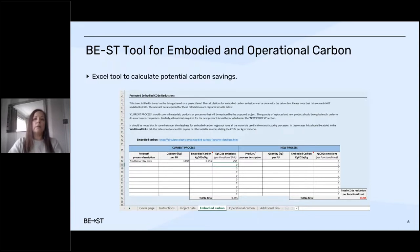So for embodied carbon, you would retrieve the conversion factors for all the materials that are utilised. But what I would say, very quickly, is that depending on the source, you just need to be very careful if the conversion factors are given as a kilogram of CO2 equivalent per kilogram of material or per ton of material. You can see in this example that I have, this is from the spreadsheet.